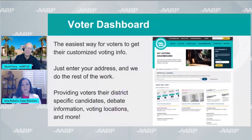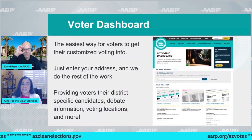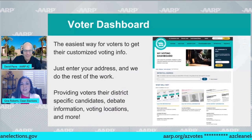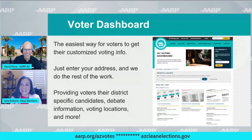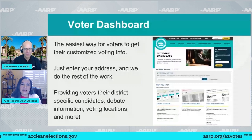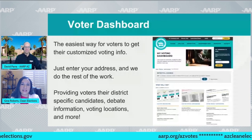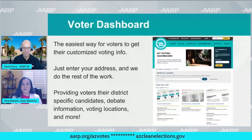And how about this voter dashboard? What is this all about? There's a lot of places that you can go to for election information, right? And I know everyone does this. I do this myself. How often do we rely on Google to help us find the information we need, right? So we wanted to create a single site they can go to and get all the information they need to vote. So they don't have to try to figure out, well, what do I need to search for? What information do I need?